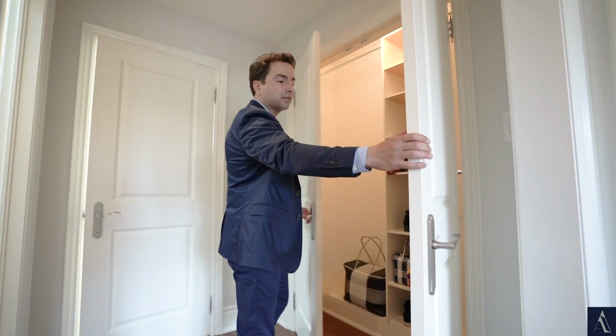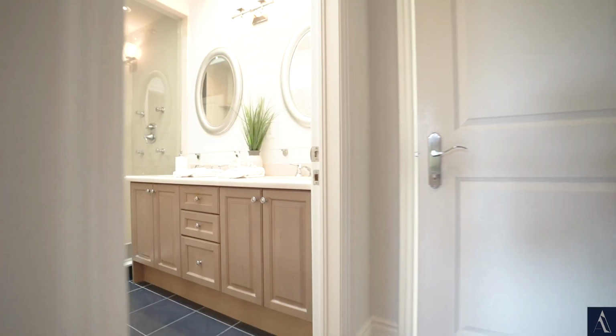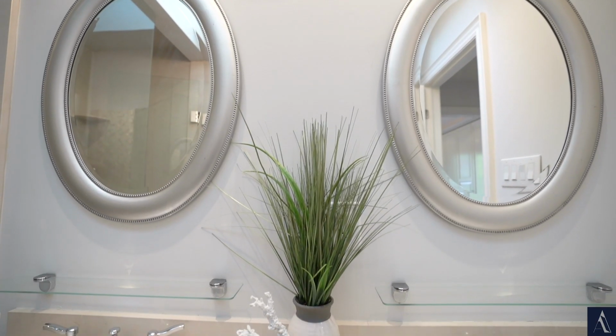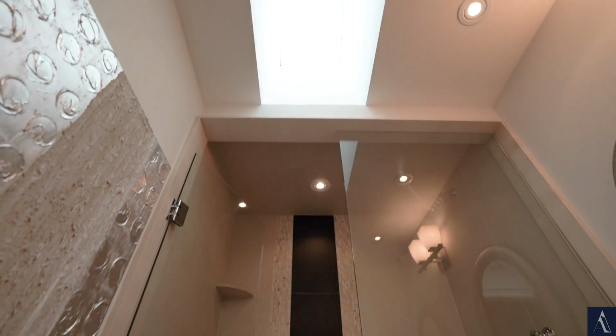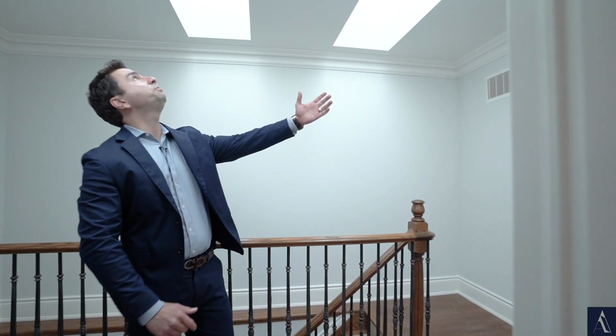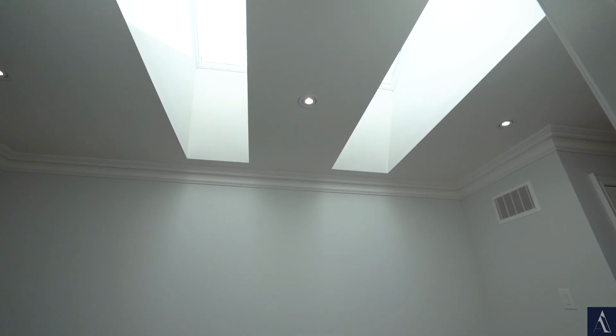It's fantastic. And then on this side, we've got a great bathroom here with a frameless glass shower, double sink with stone countertops. And what I really love is you've got the skylight. And if you notice how bright this house is, look, you've got 2 beautiful skylights, giving you light and sunshine all day long.